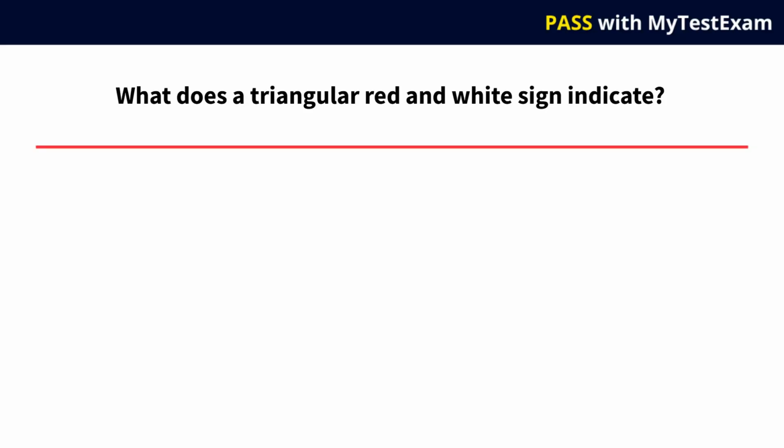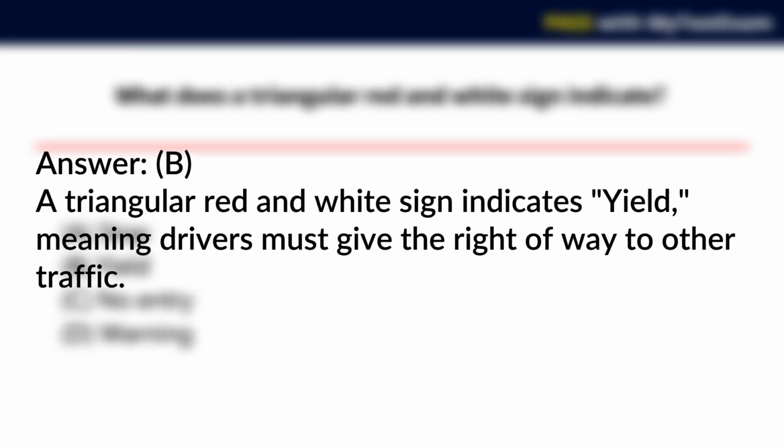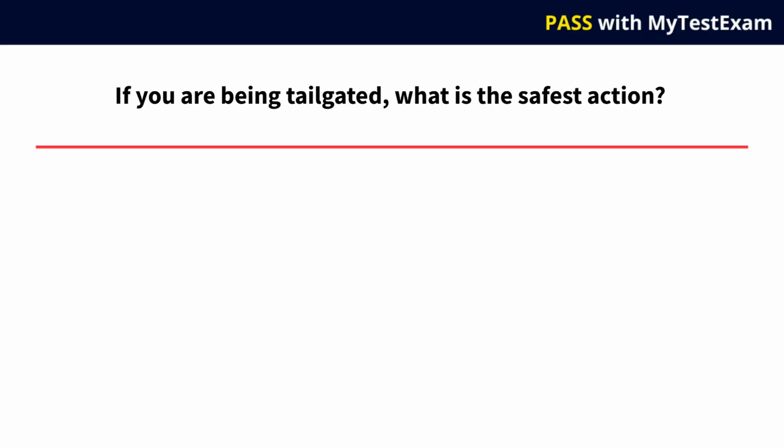Question 23. What does a triangular red and white sign indicate? A. Stop. B. Yield. C. No entry. D. Warning. Answer B. A triangular red and white sign indicates yield, meaning drivers must give the right of way to other traffic.